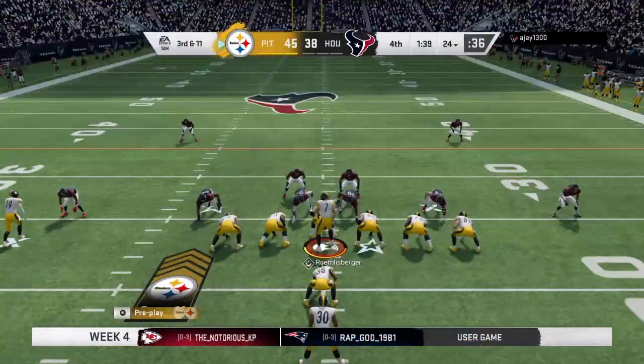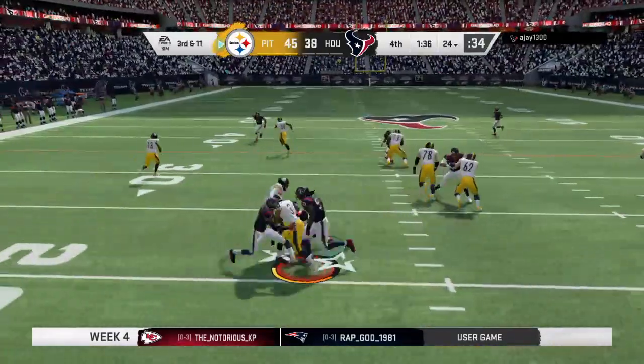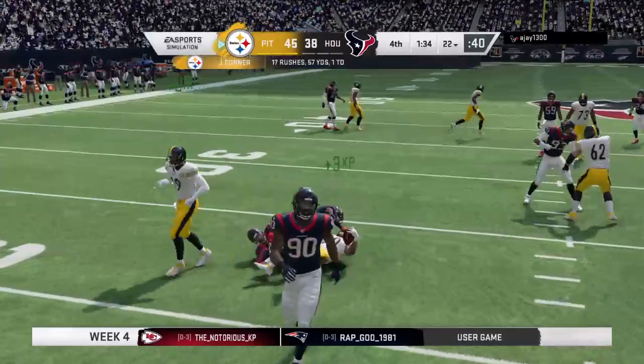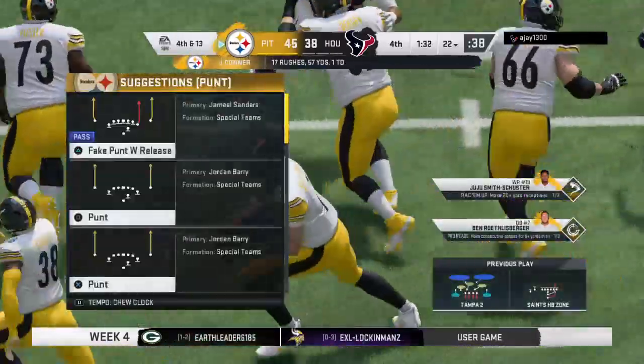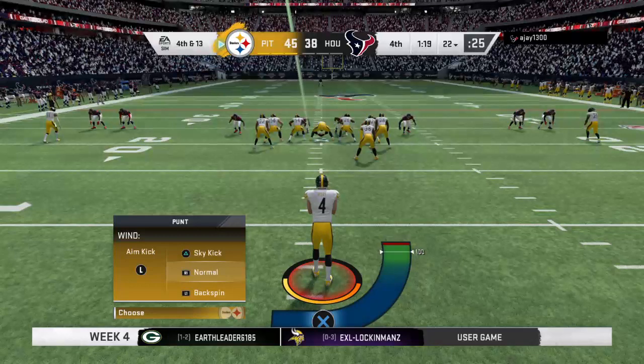The Steelers on 3rd down. 3 for 7 so far in this game. This is 3rd and 11. On 3rd down, it's Conner. And this one goes nowhere. Losing yardage back at the 22. He lost 2, and it brings up 4th.